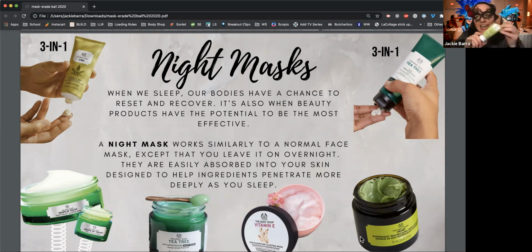This one is not technically a standalone mask, but we wanted to bring it up because it is a 3-in-1. So this one here is our CBD, and this is the Soothing Oil Balm Cleansing Mask. Now, this one is going to help you to clean. It's going to help you to, what's the other one? Purify? I'm going to get this all wrong. Cheat notes, guys. Cheat notes for the win.